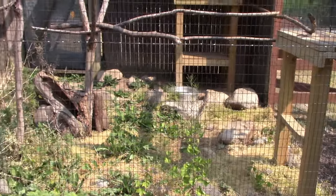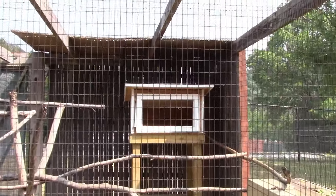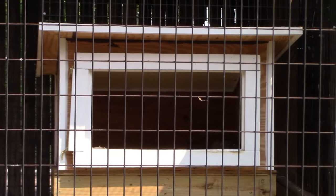All right, so this is a secondary habitat for the ringtail. And I see the one sleeping up in the box up above. It just kind of stuck its head up.